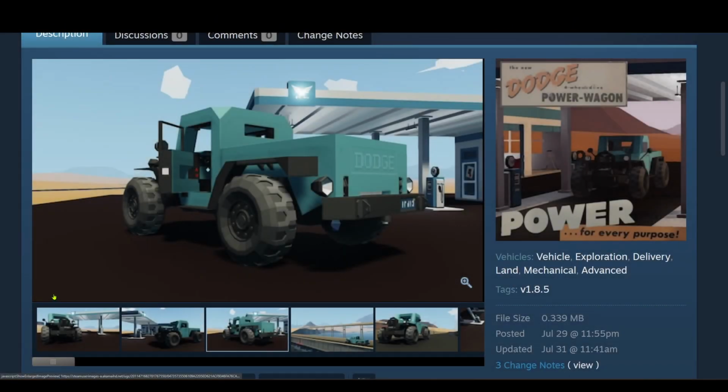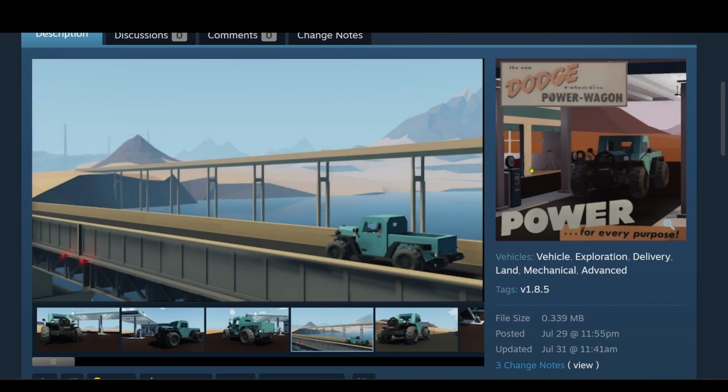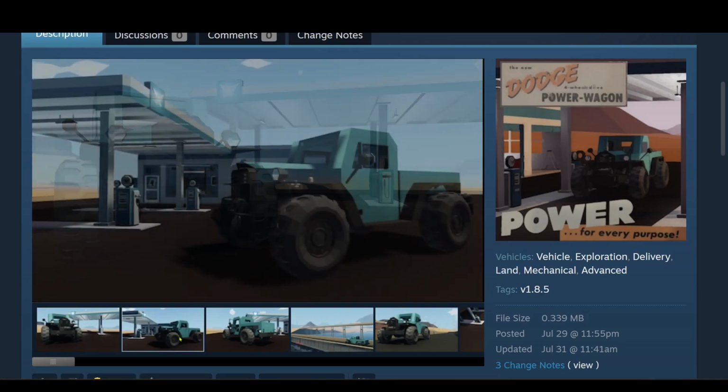And the next build is the Dodge Power Wagon. So this is a really cool thumbnail. I like this a lot. A lot of branding in here, a lot of detail. I really like that. You know, picked a good location for it, took the frame off, really good work on that. Nice pictures here.